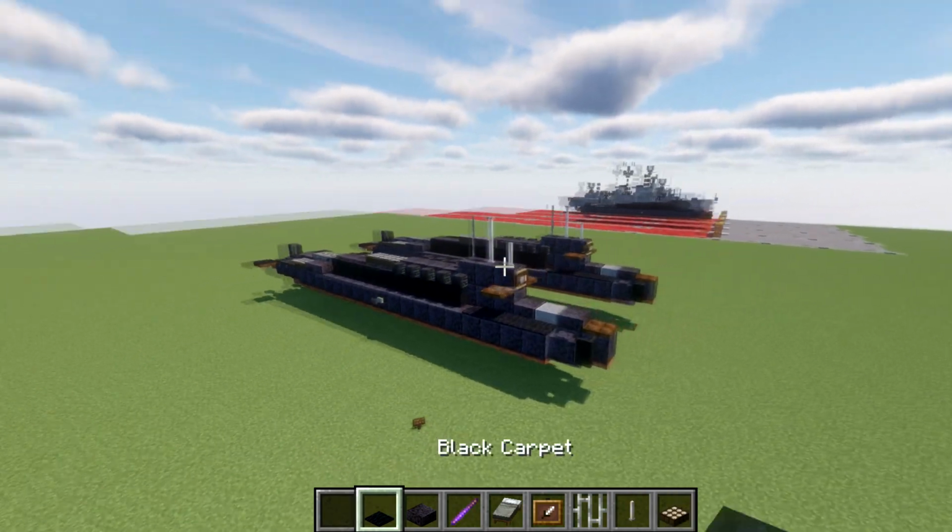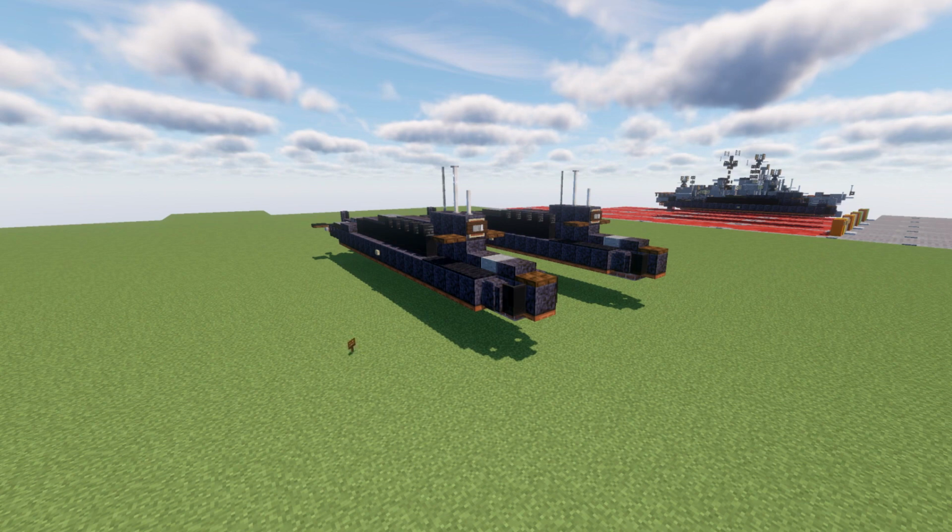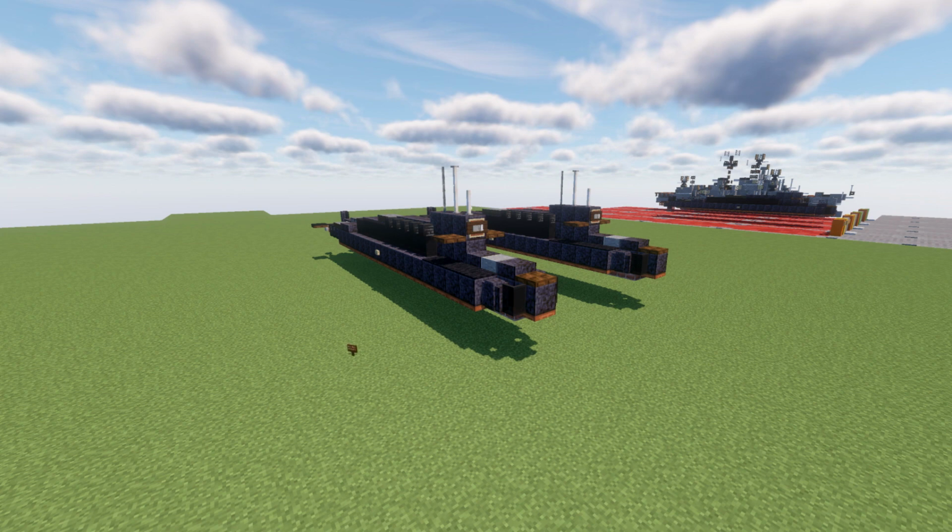With that all out of the way though, that is going to complete my tutorial for the Bryansk K-117 Delfin-Class nuclear-powered ballistic missile submarine.